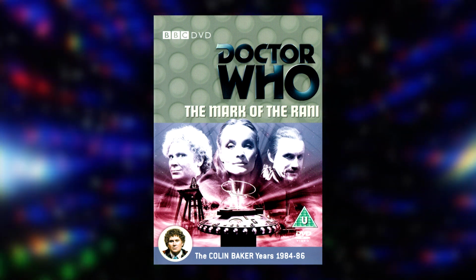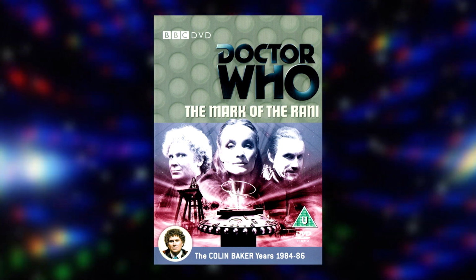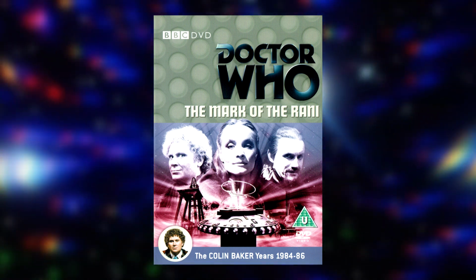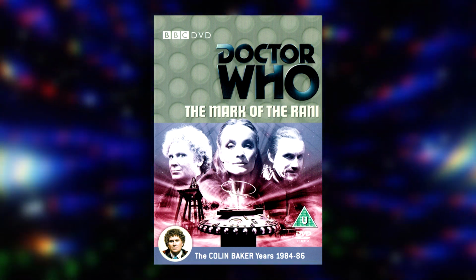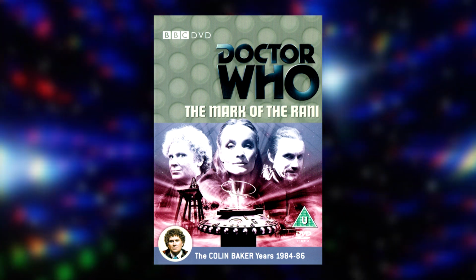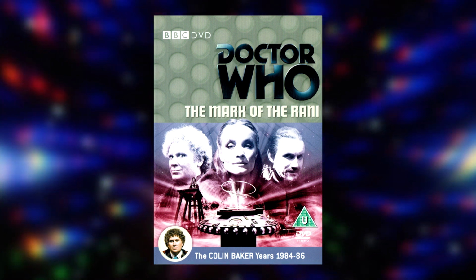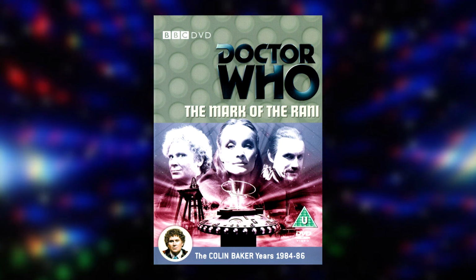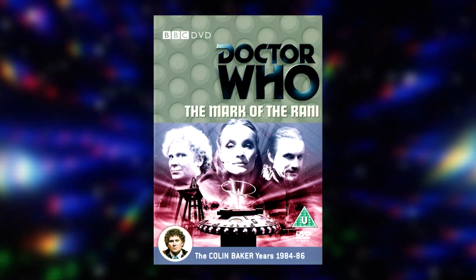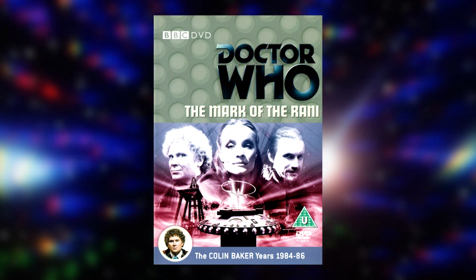A little bit of a strange concept, but the Rani is kind of a scientist, kind of a chemist, sort of, in a way. So it's an interesting concept. The Master trying to team up with the Rani. I'd say the Rani is the main villain of this story. It's called The Mark of the Rani, talking about the mark that the people are getting. So I guess she's the main villain, but the Master is also here.